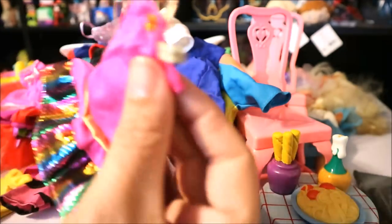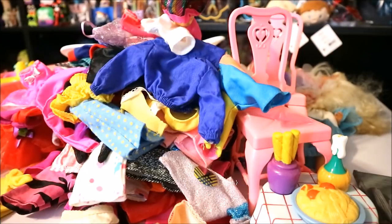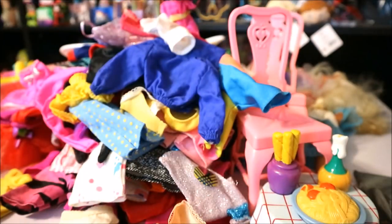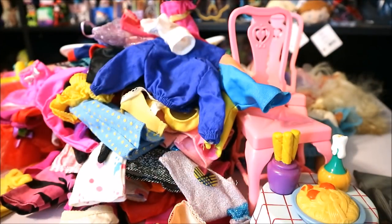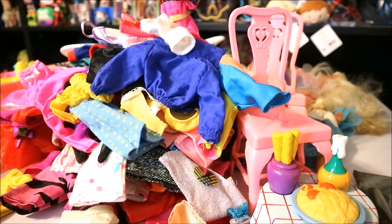Another Barbie dress. I love the rainbow on this one. God, I am so lucky. Then another Barbie dress with a tie around thing. I've been actually needing Barbie clothes, not 80s Barbie, 80s, 90s Barbie clothes, and I found some.